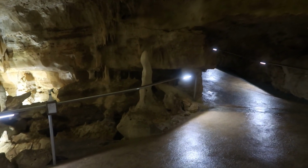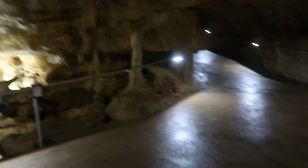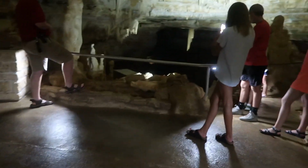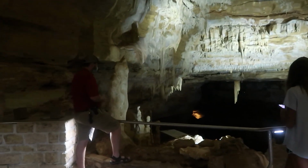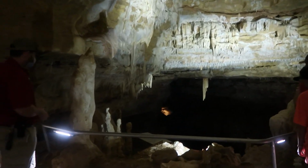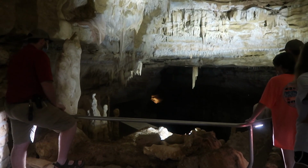Alrighty, folks, congratulations. Y'all made it to the top of the Hall of the Mountain King. As y'all are coming up, you're going to notice the Valley of the Fallen Lords. Inside the Valley of the Fallen Lords, you're also going to notice that blinking light. Now, that blinking light just means that there's a mile and a half more of cavern. That's also where the Discovery Adventure Tour begins. If anybody has any questions about that tour, please feel free to ask me after this one.